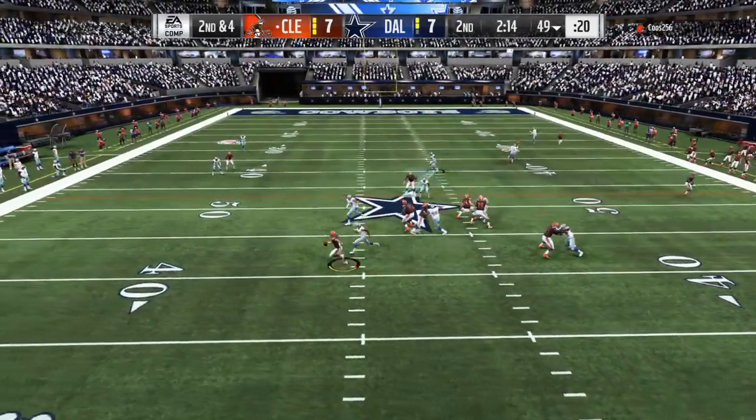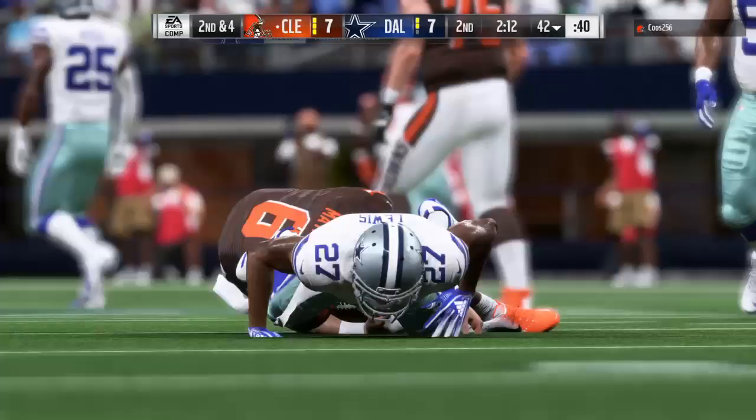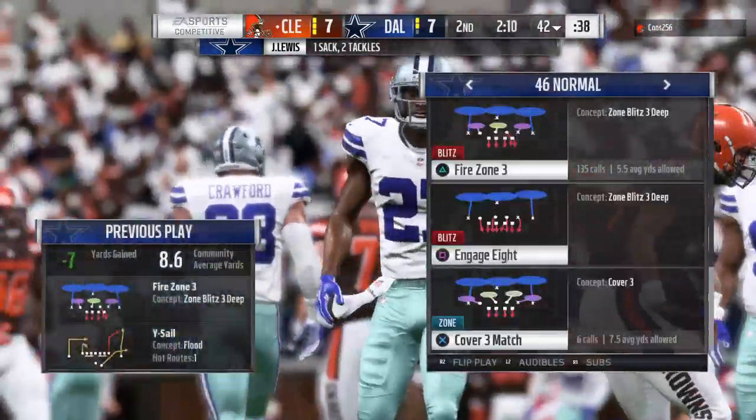Mayfield with it once more. Steps away, and he can't get rid of it. He's taken down.